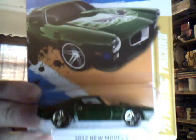Next up we have the extremely nice 77 Pontiac Firebird in green. Got the green version now, and the only version I am missing is the red version, because in 2013 they brought out the blue version. I think in 2012 the first colouring of this one was the red version, which I do actually need. So again, could be after that one, or might be looking out for that one. Just depends.